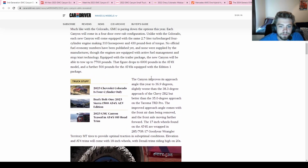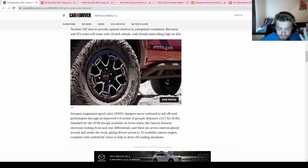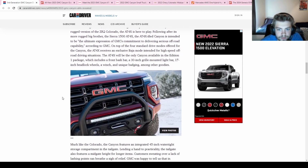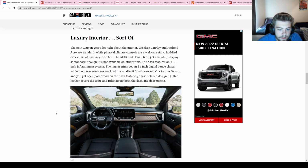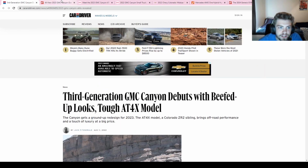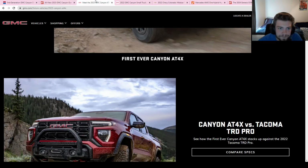But there's going to be 4 trim levels. There will be the Elevation Standard, Elevation, AT4, AT4X, never mind, there's 5 I guess, and the Denali. And I'm not really sure what the difference between the Elevation Standard and Elevation are. They might be very similar, so it might just be really 4 trim levels. But yeah, they're saying it starts at around 40,000 for the Elevation Standard version, which isn't terrible. It's a little pricey, but yeah.